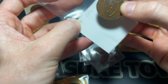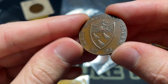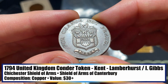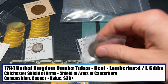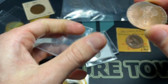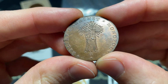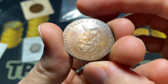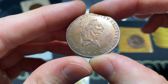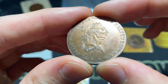Here we've got, this one seems a little bit more worn, but still in pretty nice shape. 1794 Kent halfpenny token. Let's see, for change, not fraud, Sussex. Interesting. Right here we've got an uncirculated looking one with maybe a little bit of a planchet crack, relief against monopoly. Beautiful condition. Wow, that's magnificent. He feels his people's wants and relieves them. So maybe pro the king.